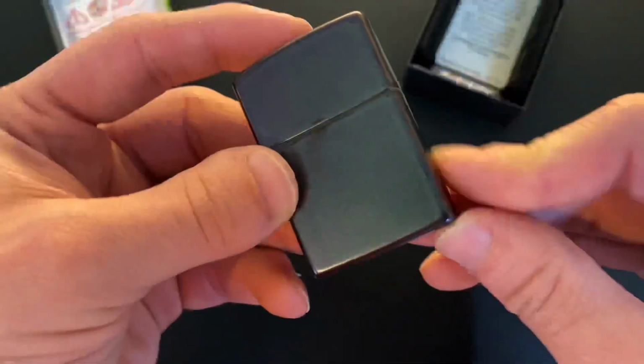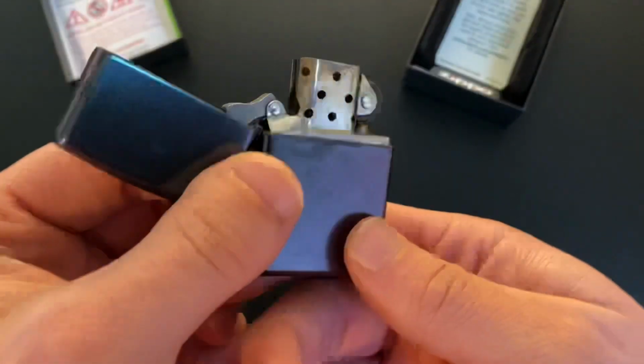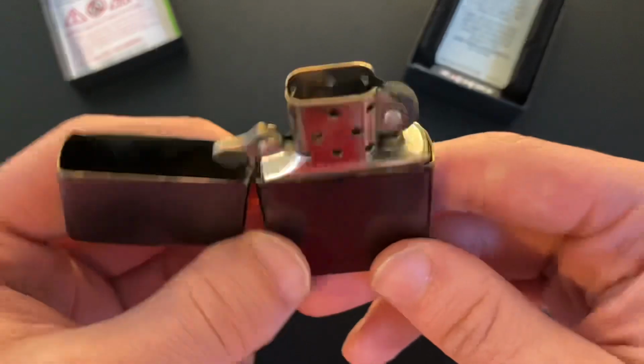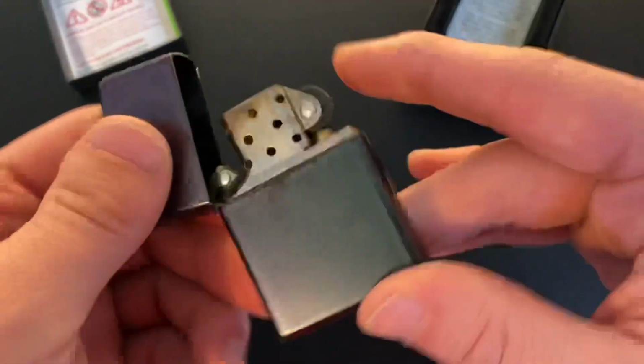We do have some scuffing going on down here, it looks like. I don't think I ever dropped it, like on concrete or anything. I don't think that ever happened. So there's nothing to really show for that. But yeah, that's what it looks like. It looks pretty good.